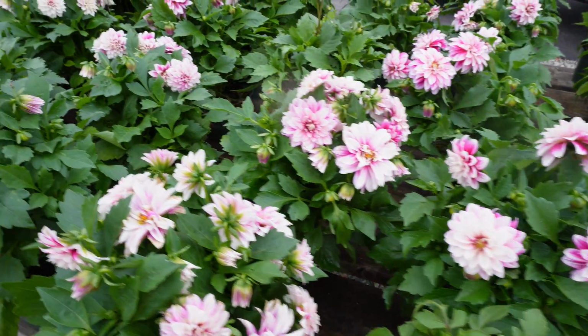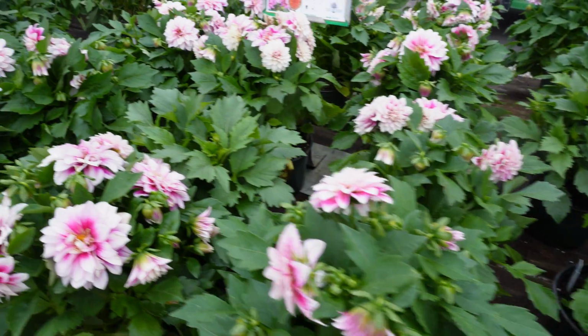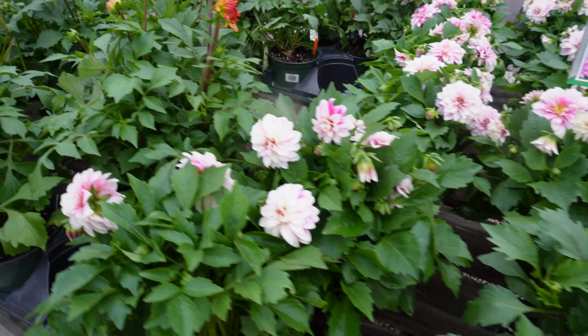Let's get started at the nursery. I cannot wait to show you all of the beautiful things here, and then we'll head home and get started on our project.